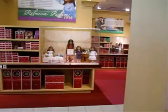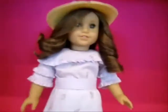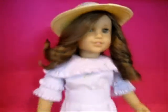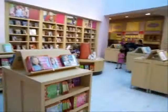Somebody stole a cupcake. Okay, so we're about to head to the historicals. And then there's Rebecca. And then there's Ruthie. Ruthie? No, that's Rebecca, sorry. She's pretty. And look at the stuff that she comes with. Yeah. And there's Julie and her stuff. Oh, there's Ivy. And then here's the book section. And that's where you eat. It's really, really awesome here.